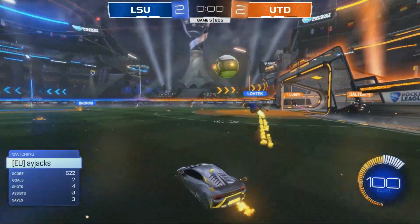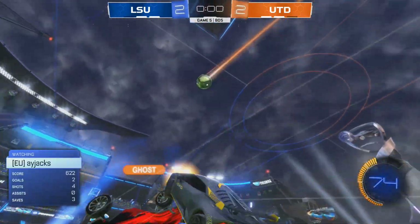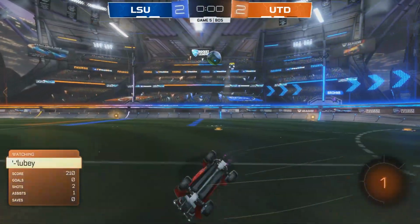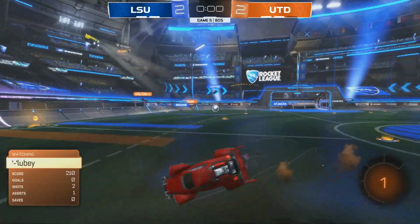And they're looking to probably kill this one here now. It's getting a little scary, but maybe not. A good clear as Ghost trying to capitalize on it. He's going to keep it up. Ron B on the challenge. Dalton is going to finally kill it.